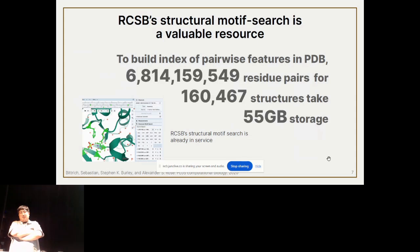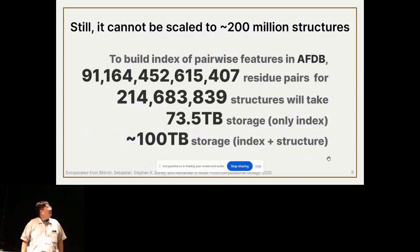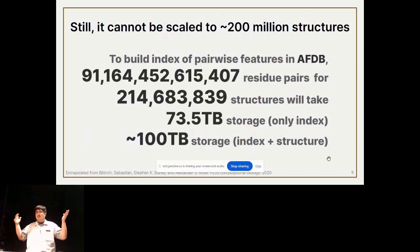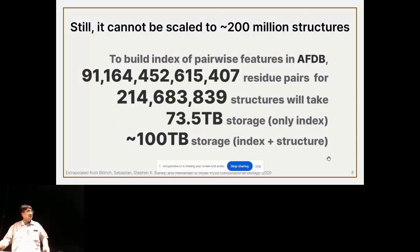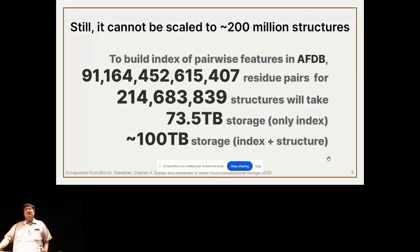RCSB's structure motif search is a valuable resource, and the service is available as a web server. It is based on a 55 gigabyte index that consists of 160,000 structures. However, there's a problem: RCSB's method cannot be scaled to the 200 million structures that we now have. From extrapolation, it would require about 100 terabytes of storage to build the index for the AlphaFold database with RCSB's method, and 100 terabytes is quite a burden for the average research group.